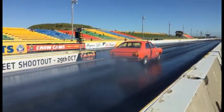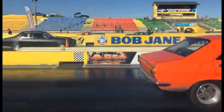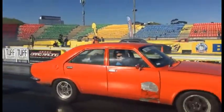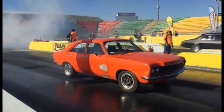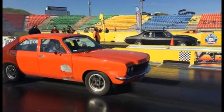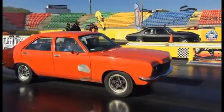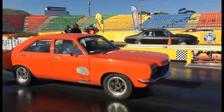Goes the Centura, nice burnout. 12.6 for Bushy there, 11.1 for Anthony's Centura. So we've got Daniel Barbary here at the moment. LS powered Centura. He's had nothing but bad luck in the lead up to Drag Challenge, but I think it's been pretty good since then. But you see the damage on the door.